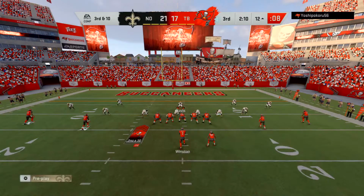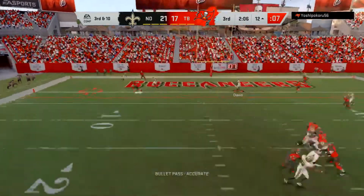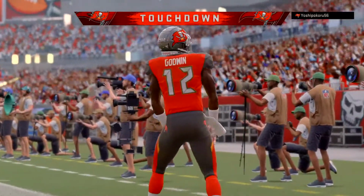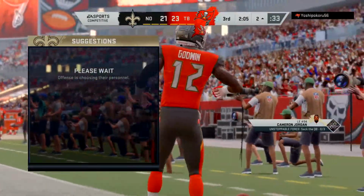56, Mike, 56. Come on. And the blitz does come. And he's into the end zone. Touchdown, Buccaneers. A 12-yard touchdown grab as they have taken the lead.